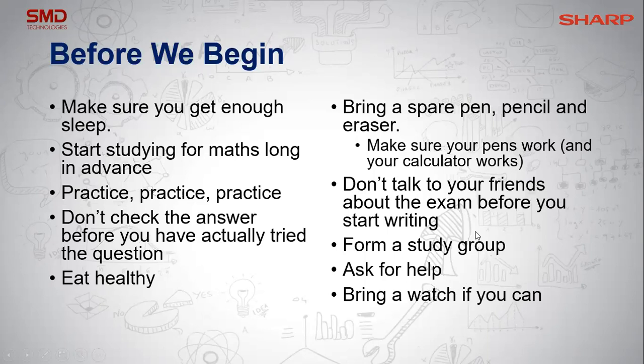Then on the day of the exam, bring a spare pen, pencil, and eraser, and make sure your pens work. So bring 3 if you have to. That's the last thing you want, is to borrow a weird pen that doesn't feel right. When you practice, use the pen that you're going to write your exam with, or the same kind of pen, because when you practice all the time with that pen and then write your exam, it doesn't feel like you're making mistakes. If you do make a mistake, you can see the mistake, not because it looks weird because it's a different pen. Okay, just psychology.